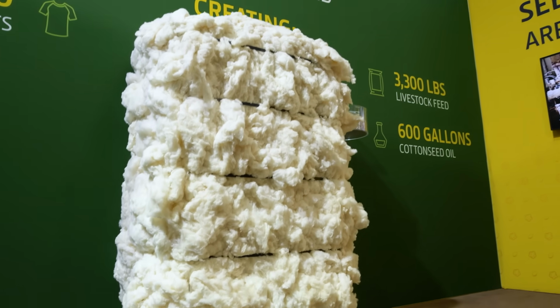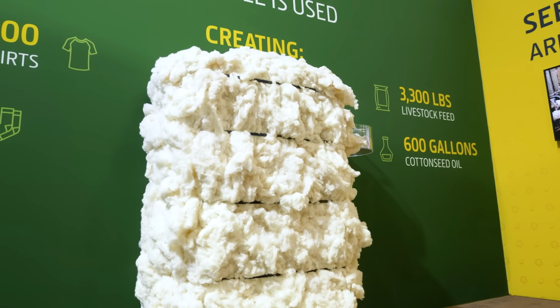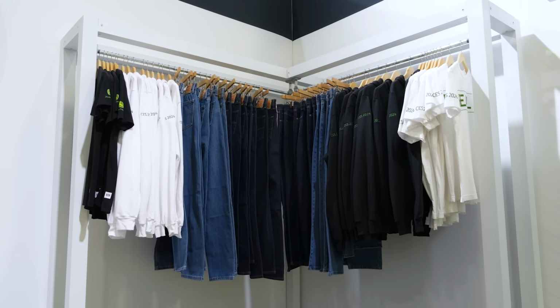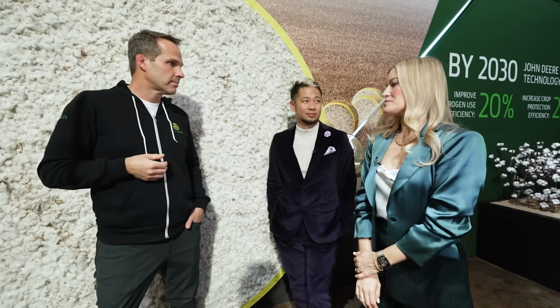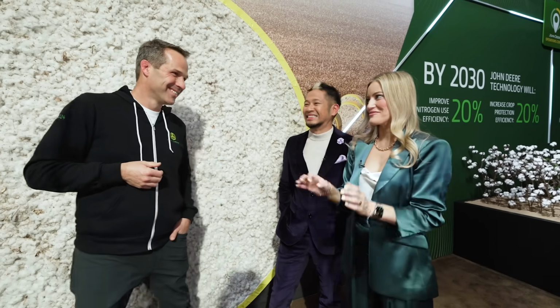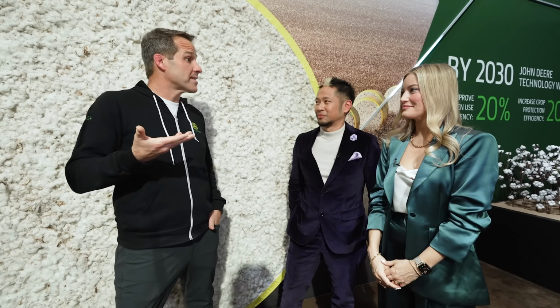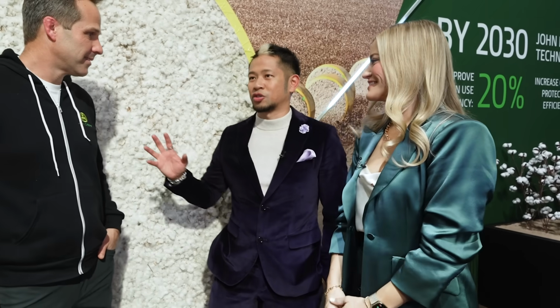That data creates a digital thread that helps trace this raw material all the way through the rest of the production system. You end up with a finished cotton bale, and that is turned into clothing like the shirts that you're seeing behind us here in the booth. So especially if I'm like, wow, this is extra soft cotton, I can make sure that I always buy from that specific farm. Or that you care that it was grown in a sustainable way. Soft and sustainable.